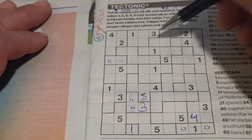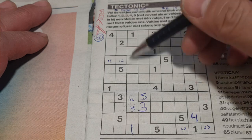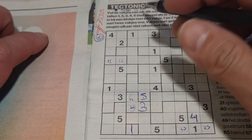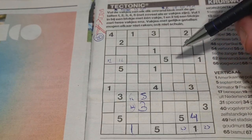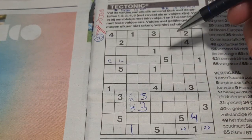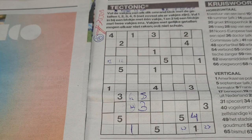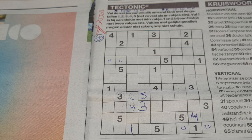All right, next question. Do we have here quadra boxes? No quadra boxes here. Well. Then my next strategy is to look for shapes, figures, structures or constructions that you need to recognize.